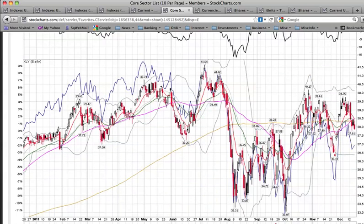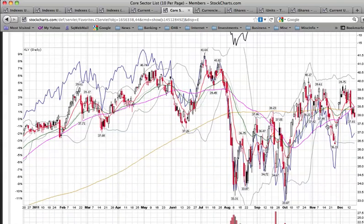And then there's consumer discretionaries, stronger than I expected it to be, to tell you the truth, under the circumstances, but still not particularly strong. And again, it has fallen below the 200-day moving average. And we once again have declining tops here. So this is no real place to put money at this point either.